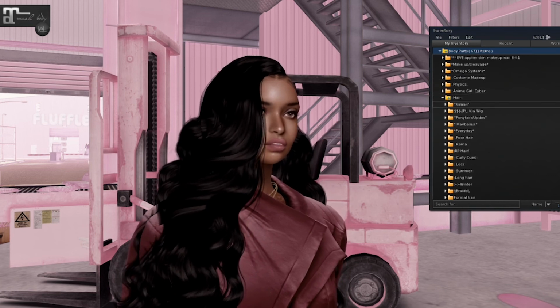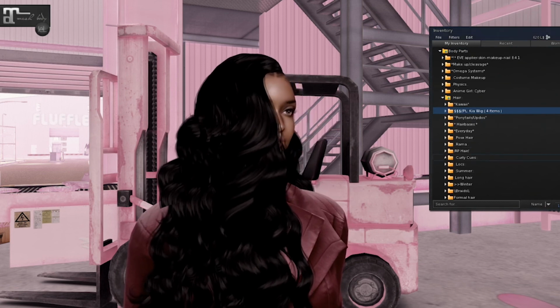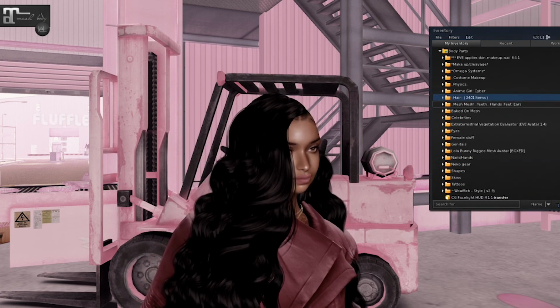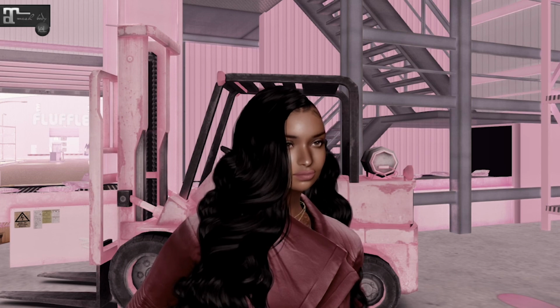So yeah, we got some nice summer hair. Curly U, I was going to put it there, but I'll put it in my summer folder so I know that that's my hair that I'm wearing this summer and spring.